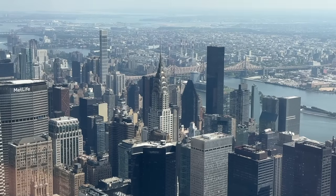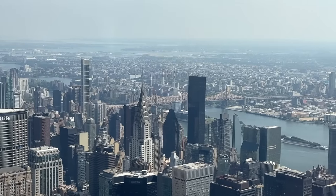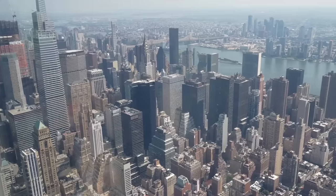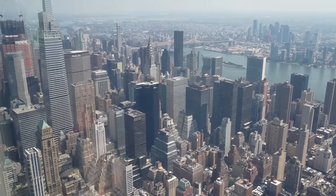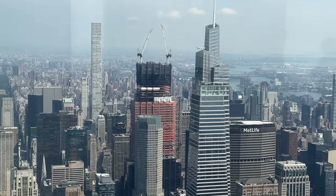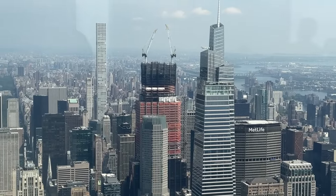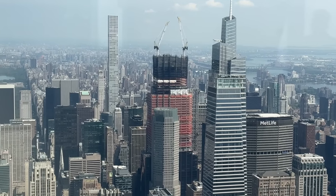Over here we have the Chrysler Building, who we were in competition with when we were being built. The one with the spire. You see it? That's the Chrysler Building. We're taller than that building right now. Yes, we're definitely tall. It's the tallest building over here. That was the first tall residential building to be built on that side. That's so straight up and down. That looks like a Rubik's Cube.